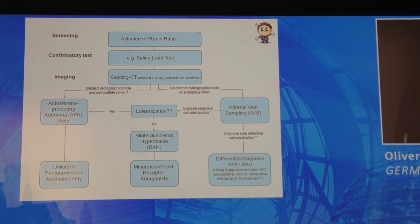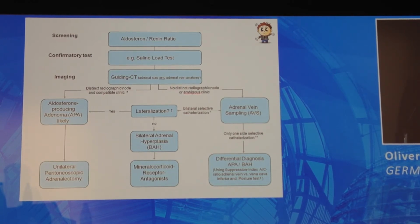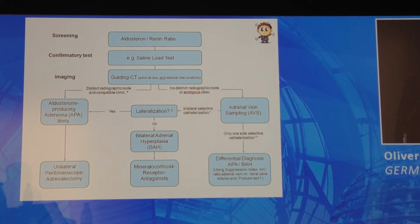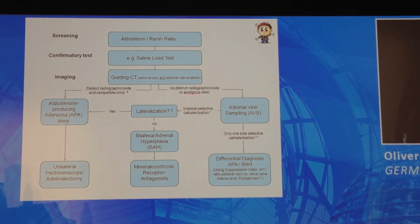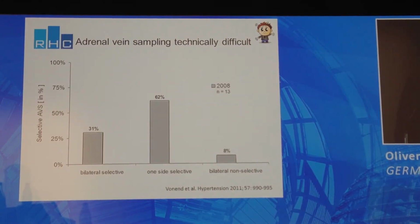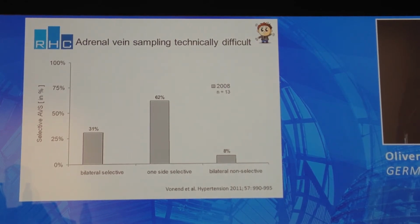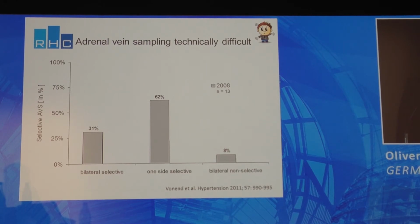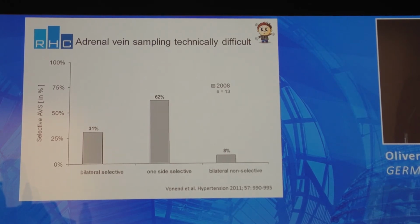You have to do the CT anyway because you use it as a guiding CT, because the adrenal vein sampling is very difficult. You have to be at the adrenal vein and you have to sample the blood directly there and then compare one side with the other. It sounds easy, but unfortunately it isn't easy. We tested that for our university and others in Germany, and we saw that only 30% of the time the radiologist or the interventionist was able to see or to cannulate selectively. So you basically cannot work with 31%.